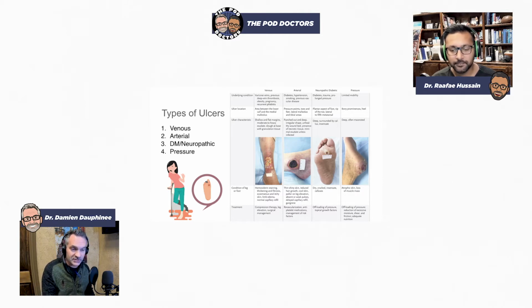And if it was in someone who had sensation, that pressure point would probably be uncomfortable, and they would address it either with changes in shoe gear, or come see the podiatrist and get it padded, or address the callus that's building up there. But in this case, this is probably a callus that got thicker and thicker and thicker until finally you end up with a wound underneath it.